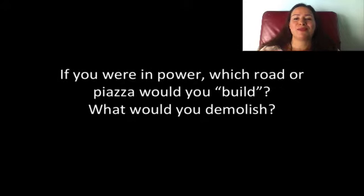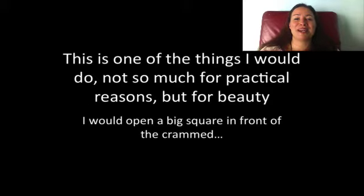If you were in power, which road would you build? What would you demolish? You can tell me that when you come back from your trip to Rome, but if you've been there already, then feel free to email me some suggestions. I'll tell you what I would do. I wouldn't do this for practical reasons, but just for beauty.